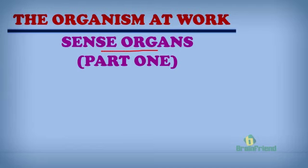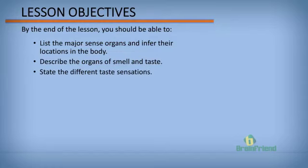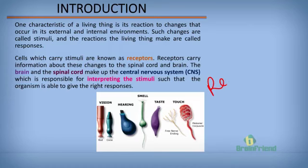By the end of today's lesson, you should be able to list the major sense organs and infer their locations in the body. You should also be able to describe the organs of smell and taste. By the end of this class, you should be able to state the different taste sensations.